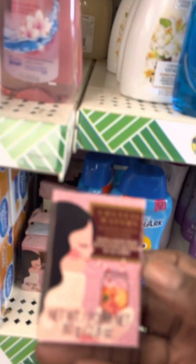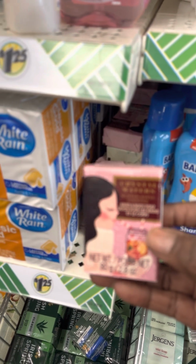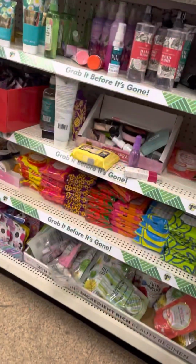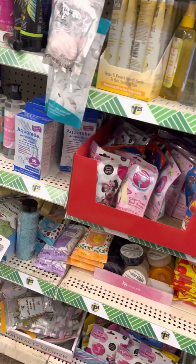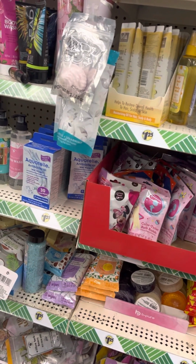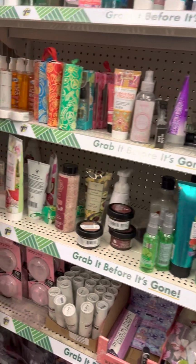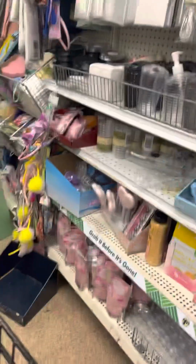Look at these. These are hand body soap. Let me see, hand body soap. A lot of nice finds here in the Dollar Tree. Things to put in your basket. Okay, guys, we're gonna head over to Dollar General in a second. I'll be back with you.